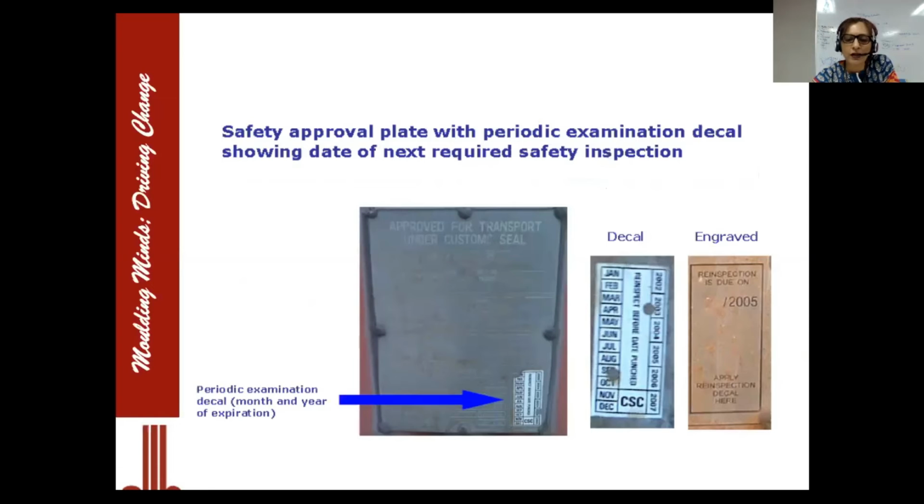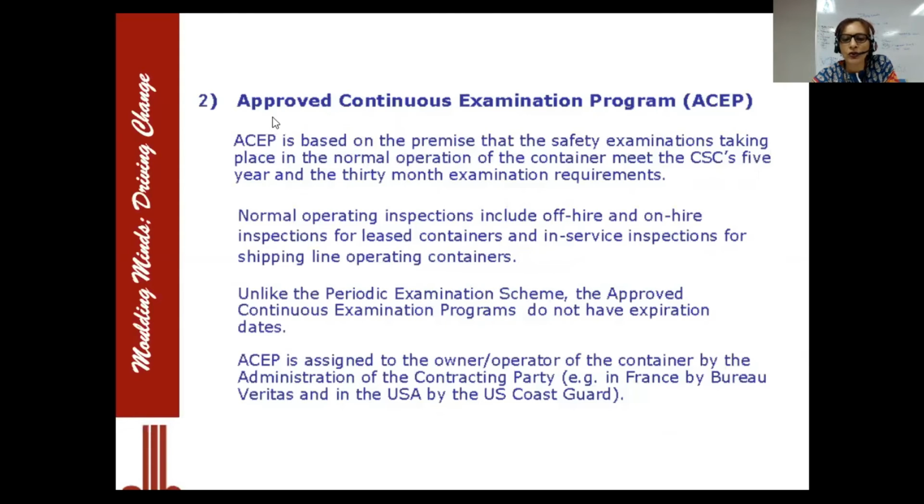But also over time, a new program came in. This new program is known as the Approved Continuous Examination Program, ASAP. You see, when PES came in, containers had just become popular, so it was still building up. ASAP came in much later, at the point where containers were ubiquitous.